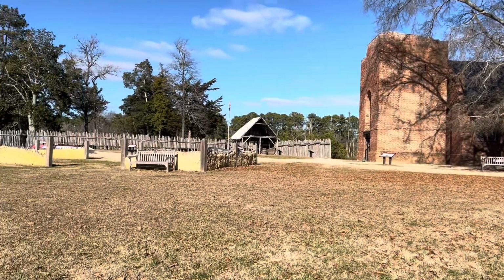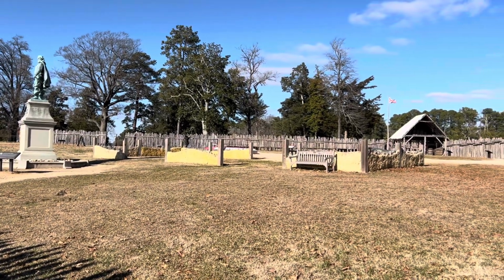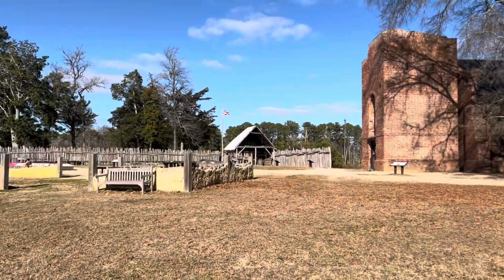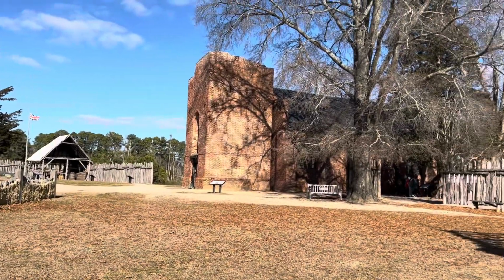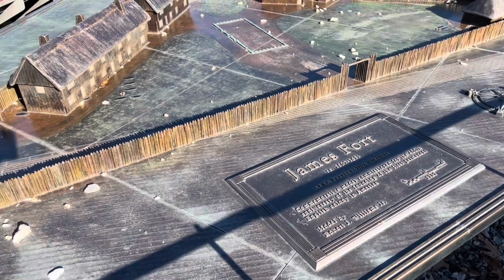This is how we all started. I'm just in awe of being here, guys. I'm glad you guys are here with me. See all this. 1600. Unbelievable. Guys, and this is a scaled model of what the James Fort may have looked like.